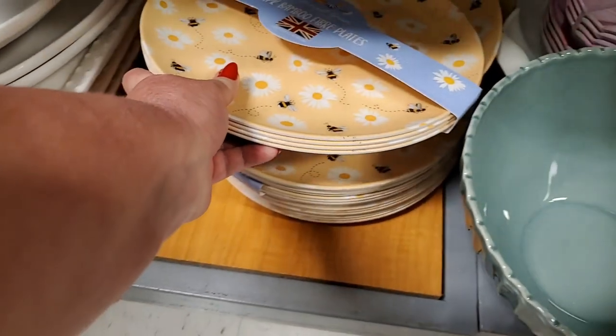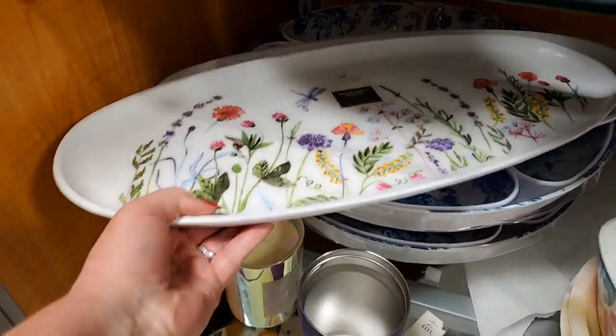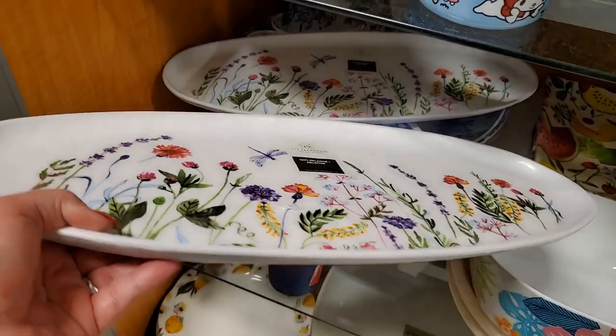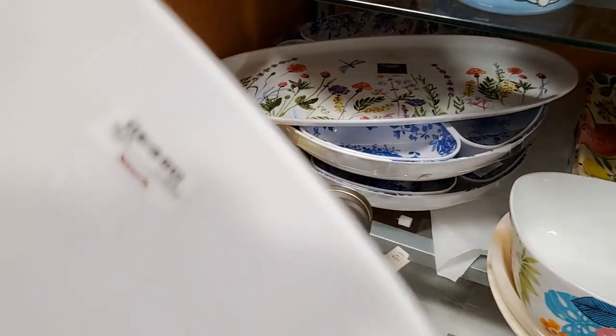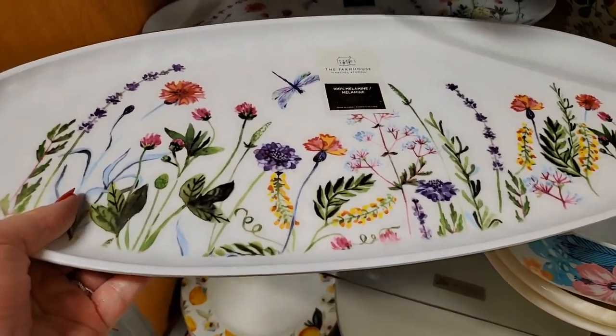$10 for $4. These are bamboo. They have some really nice springy platters. I like this one because it's a really different shape. Isn't that pretty? You could do charcuterie. Very pretty. That's only $5.99. That's really good for that. So pretty.